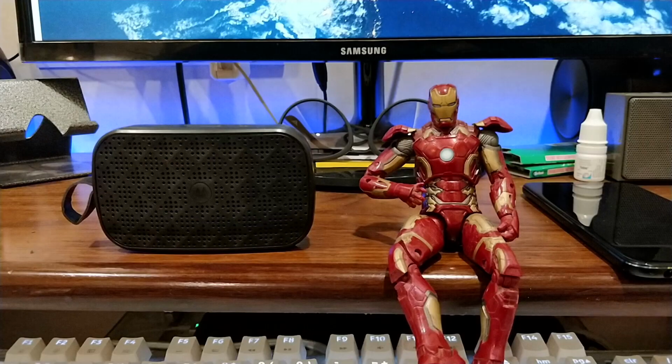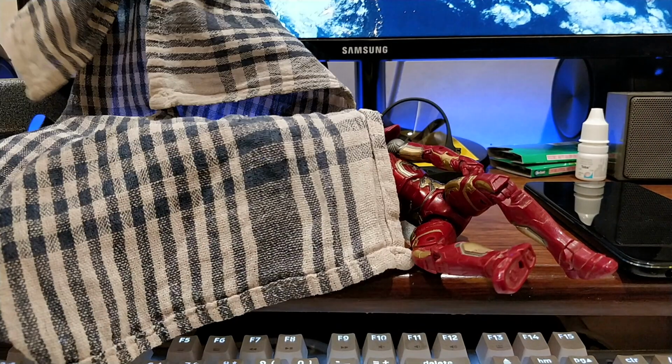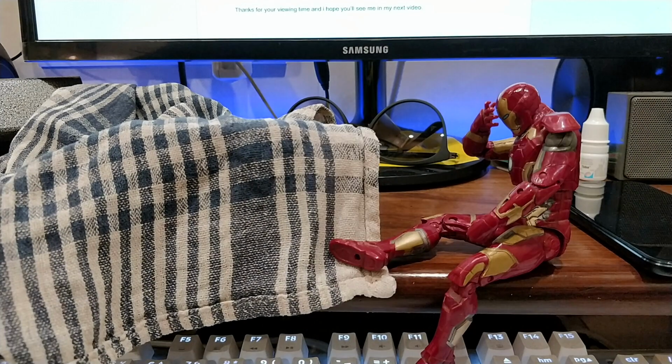And considering the other speakers I've heard, I am disappointed at what this speaker delivers. The high pitch or high frequency sounds that come from this can be a bit too harsh at times. And also the overall sound is slightly muffled. It's like there's a cloth covering the speaker that's only allowing the high frequency sounds to pass through and is sort of blocking everything else.